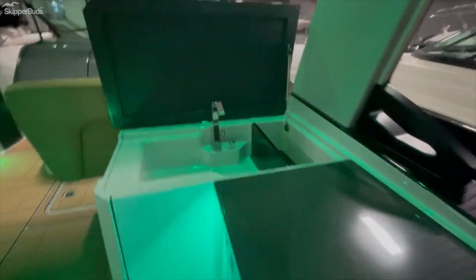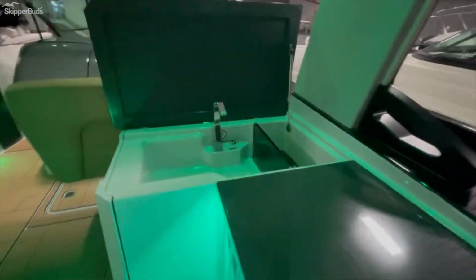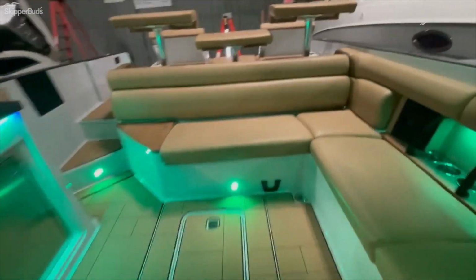You've got your sink, accent lighting all the way through, and on the hard top that can be changed, RGB lighting, table mount there as well as in the bow.